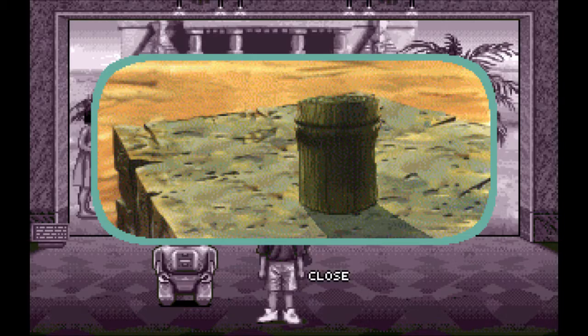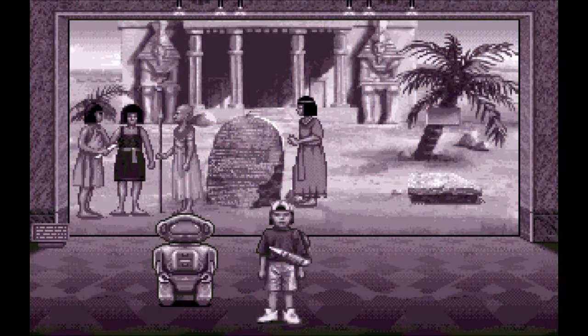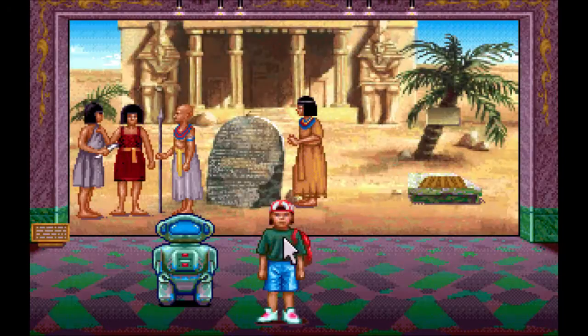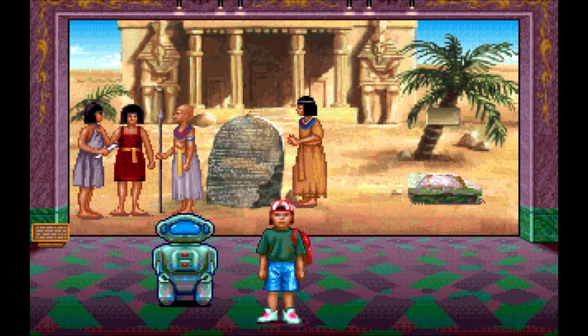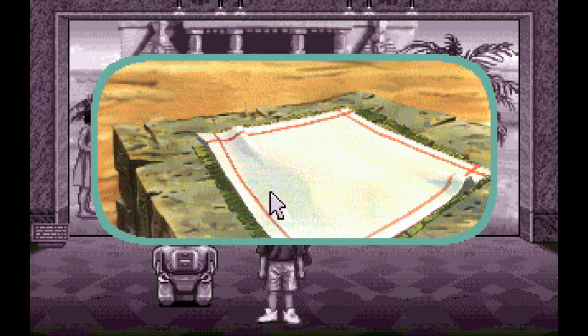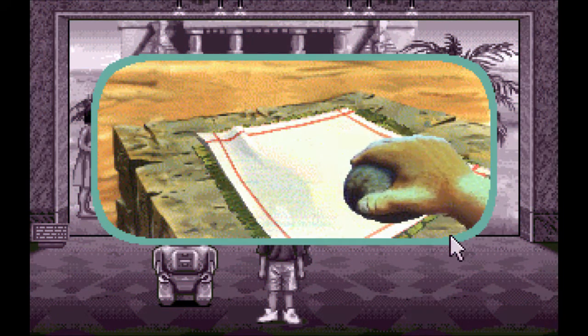Go ahead and take all these things. Start with my knife, trusty pocket knife. Chop, chop, chop. I think we put the handkerchief on next. Then we whack it with the stone hammer. Finally rub the regular stone around on it. Which I don't really get still, but sure, why not?